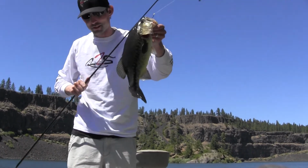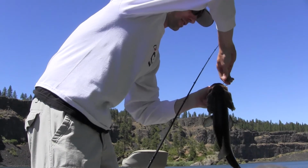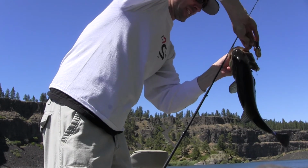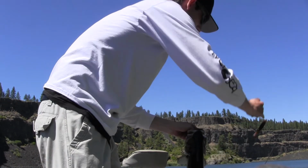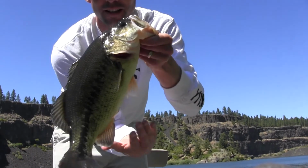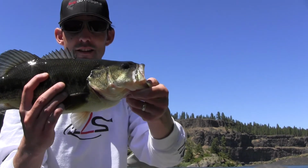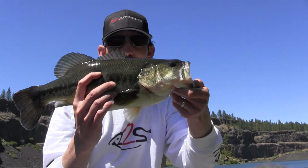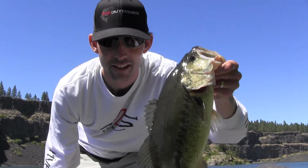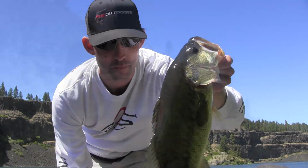Little sight fishing action. Not a huge fish, but man, sure did work on her for a long time. She's probably only 3 pounds, but you gotta love that. Sight fishing, FHC Outdoors.